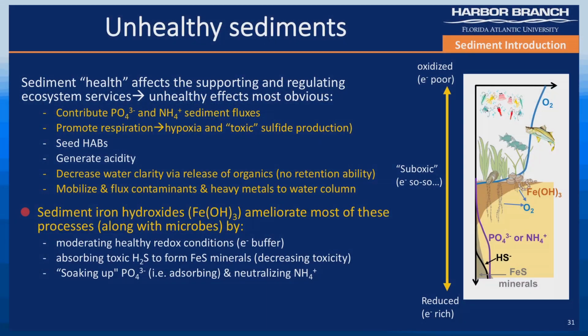The other thing, which is sort of associated with the first, is that the iron oxides can react with toxic sulfide to form iron sulfide minerals.